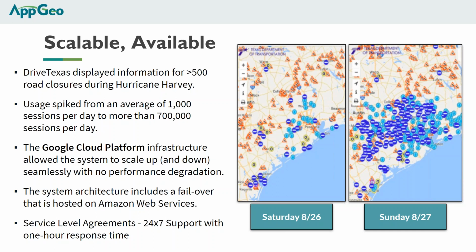Scalability, redundancy, and automatic failovers are inherent in the Google Cloud Platform hardware infrastructure. But just in case of a software failure, Drive Texas can switch to a static failover system in Amazon Web Services. The data in the backup system are refreshed less frequently, but this allows Drive Texas to continually provide some information to users even if the primary system is down.